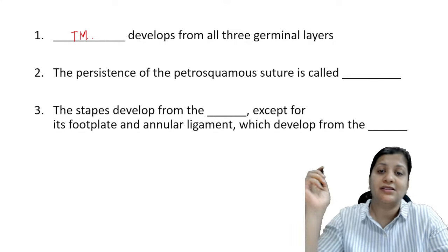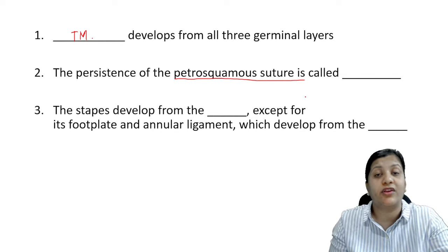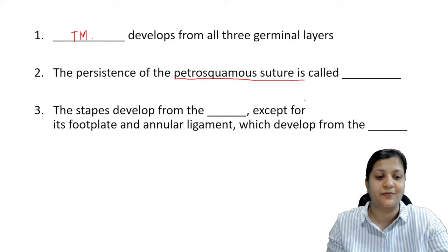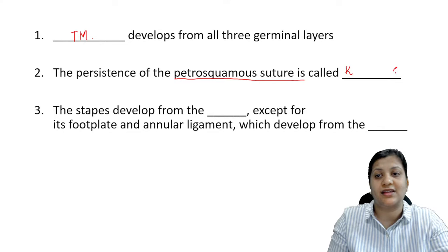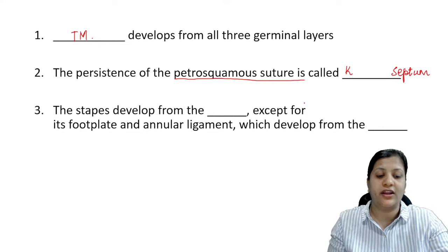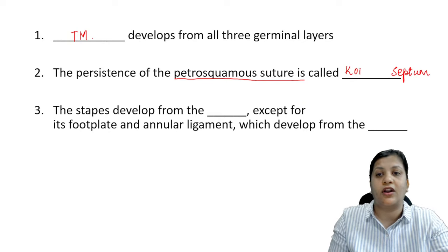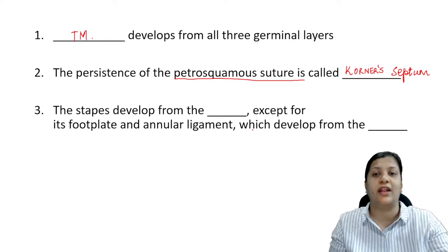Okay, the persistence of petrosquamous suture, what is this called? If a persistent petrosquamous suture is present, what do we call that? What do we call a persistent petrosquamous suture line? We call it Koerner's septum. What is that Koerner's septum? I know most of you already know this answer, but I'm still waiting for your answer. Very good. This is called Koerner's septum. So Koerner's septum is nothing but a persistent petrosquamous suture line.